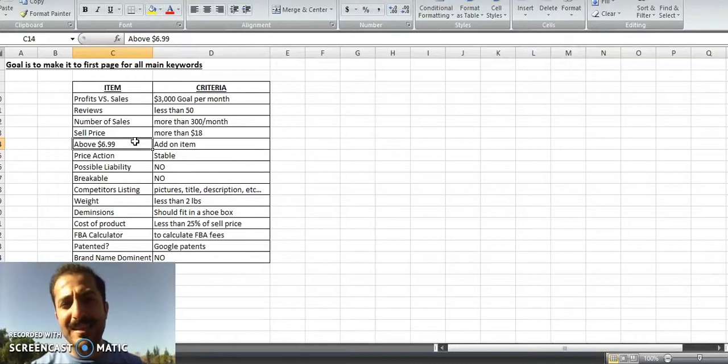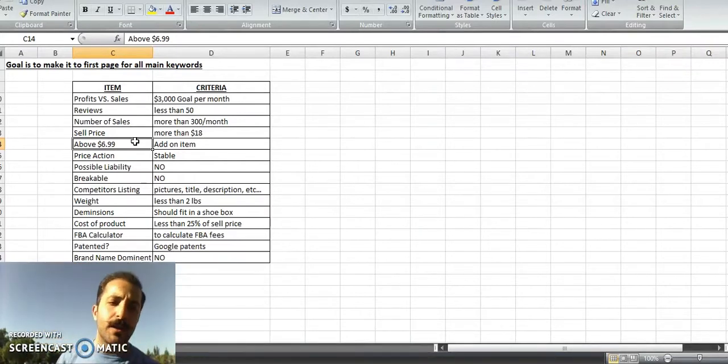Make sure that it's at least $6.99, and the reason why I have $6.99 is because Amazon will actually categorize your item as an add-on, which means it cannot be checked out by itself. If you try to click on it, it won't add it to your cart unless you have bought something else and then you add it to your cart. It does not make sense for Amazon to ship those products, because they just don't make money, right? 15% of $6.99 is what, $1, or maybe even less than that. And the shipping costs more than what they actually make, right?